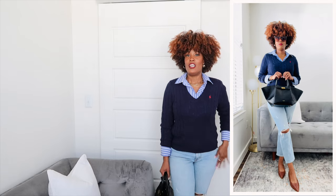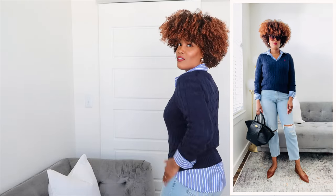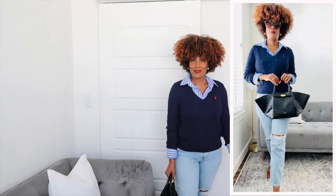I don't know if this shirt is still in stock. I picked this up during summer, and I did do a haul on this shirt during summer from Banana Republic. So if they don't have one, just a blue shirt would do, a white shirt would do, a striped shirt would be good. Very nautical, very preppy, very kind of old school. Yeah, love this. Let me know what you think in the comment section below. Let's move on to the next look.